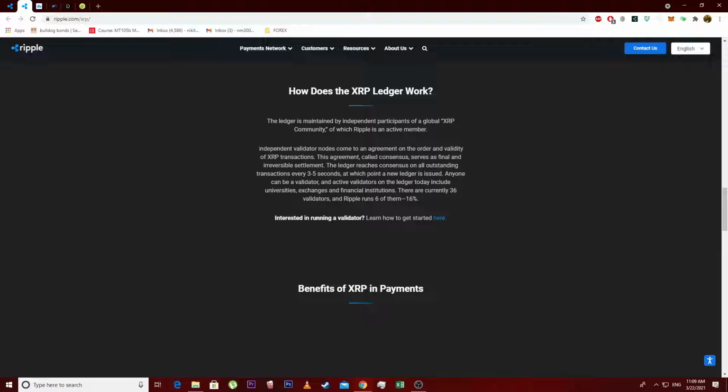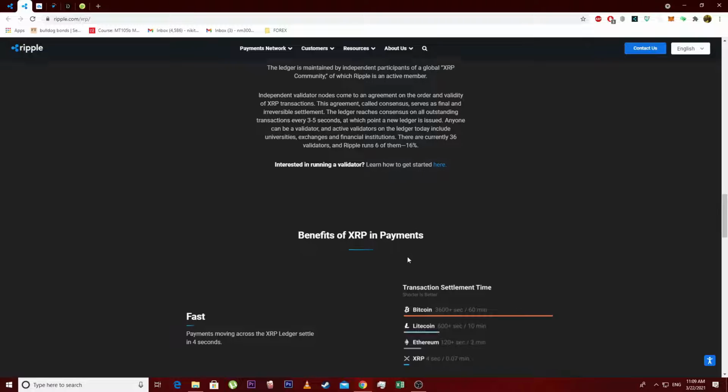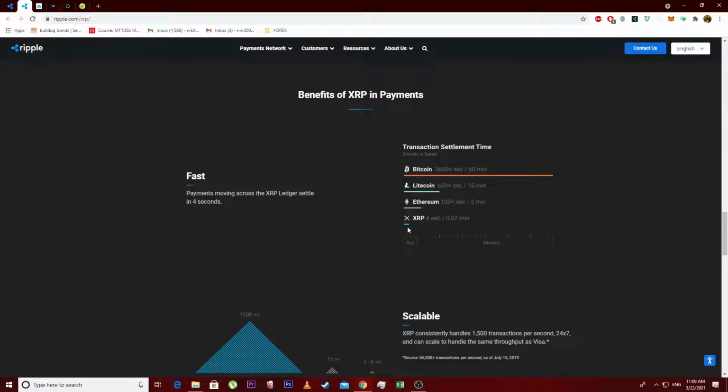Now, how does the XRP ledger work? Basically, there's independent validator nodes. They come to an agreement on the order and validity of transactions. To cut things short, there are about 36 validators exactly in the world, and Ripple runs 6 of them, which is 16%. Apparently, you can become a validator as well, so you can check that out right here if you're interested.